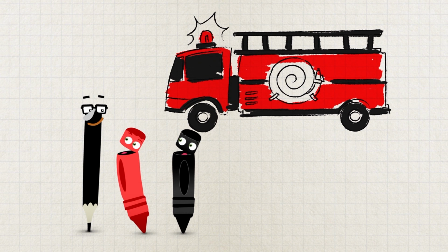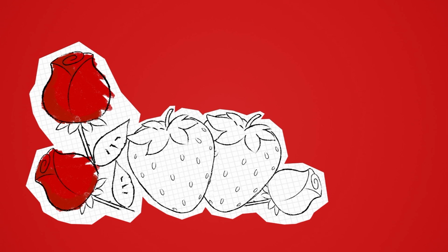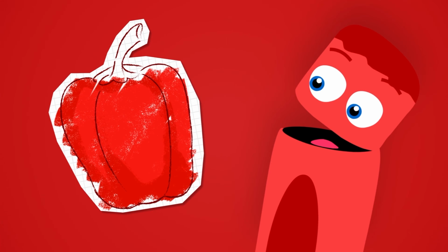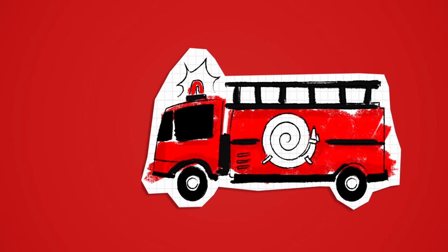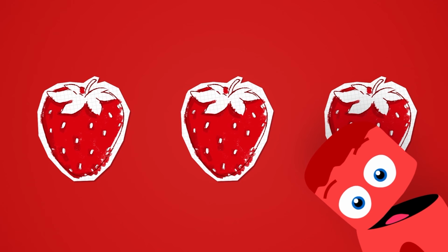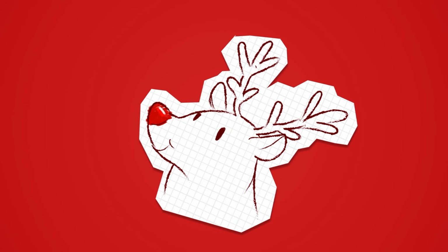This is how you color a fire truck. Red is near, let's all cheer. Let's see what is red round here. Cherries, peppers, they are red. A red fire truck's ahead. Red tomatoes, yum, yum, yum. And red strawberries, let's have some. A red ruby, a red rose, and the big red reindeer nose.